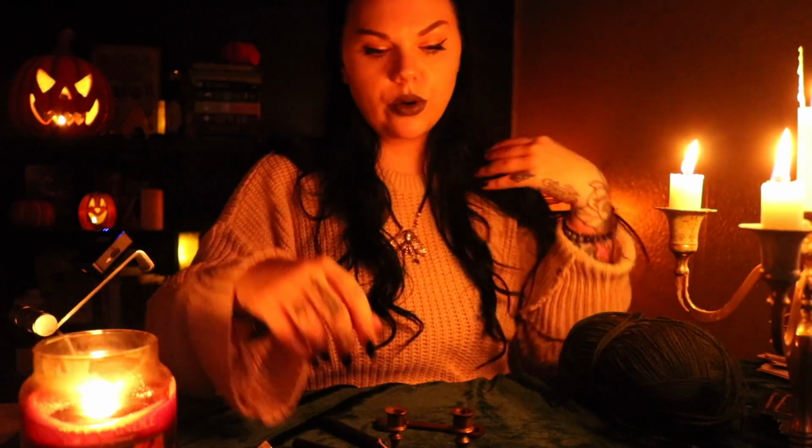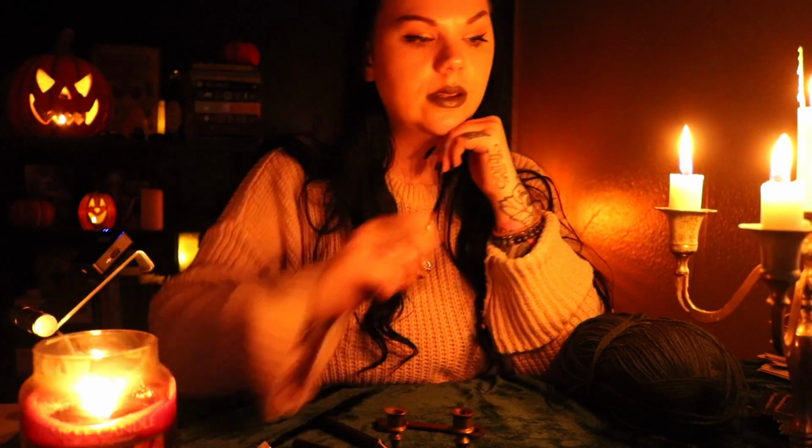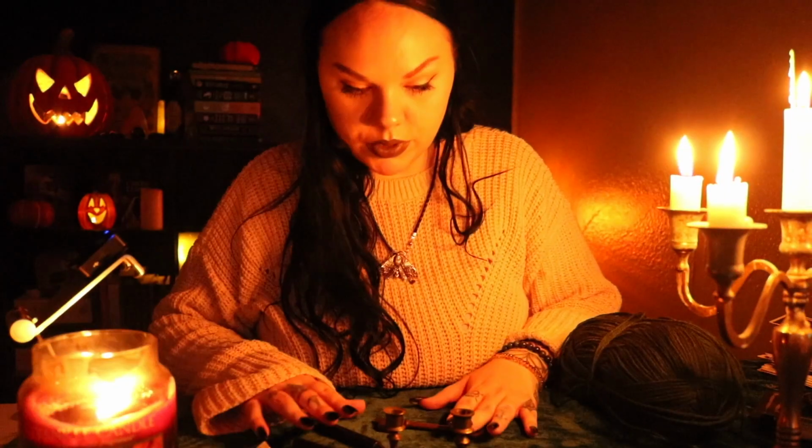The Hunter's Moon. Yeah. So I made it dark again because I know that you guys liked it last time we did it, so let's just play around with that again. I took a darker lipstick on. Might look even more dark, but I hope you guys can see.